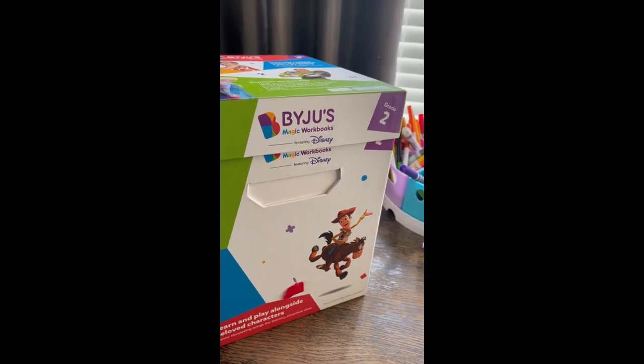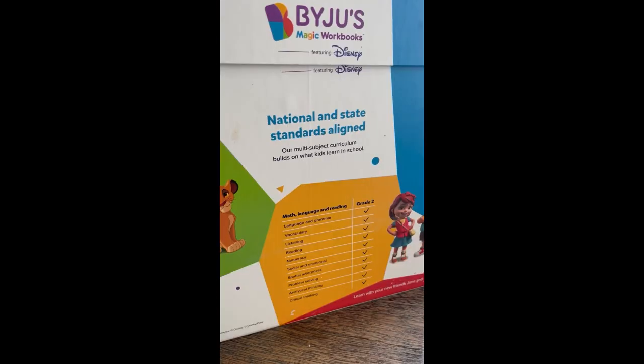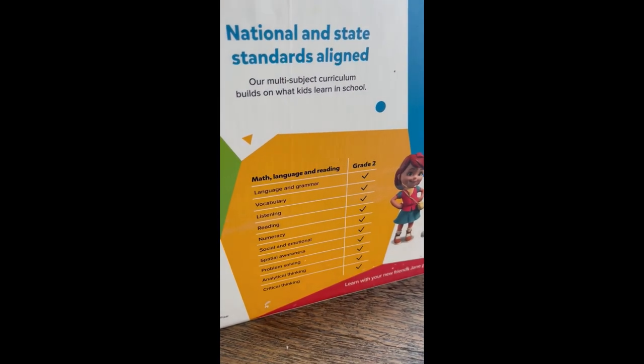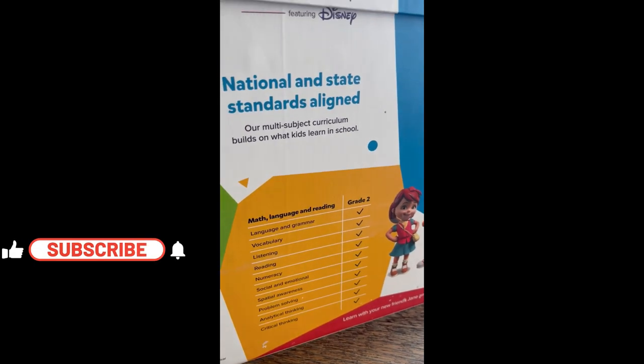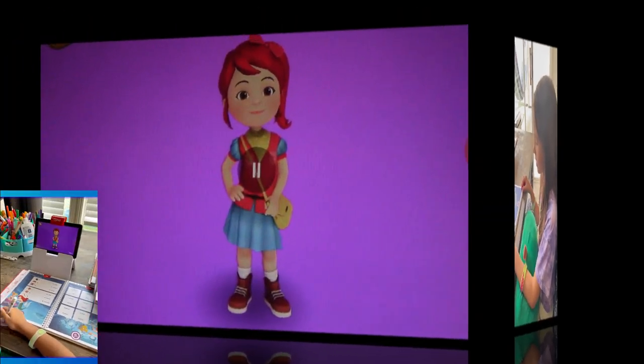Today we're going to be doing BYJU's workbooks featuring Disney movies. This is for grade 2. It includes language and grammar, vocabulary, reading, and so much more. Today I'm doing Fun with Grammar 1.